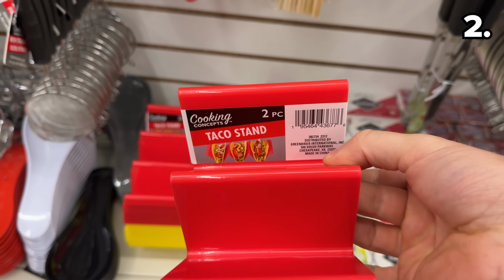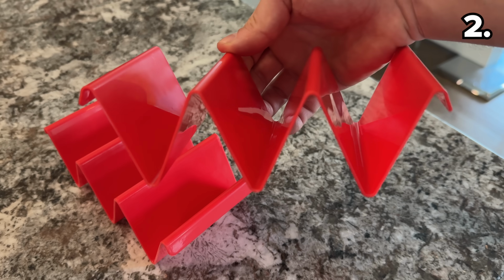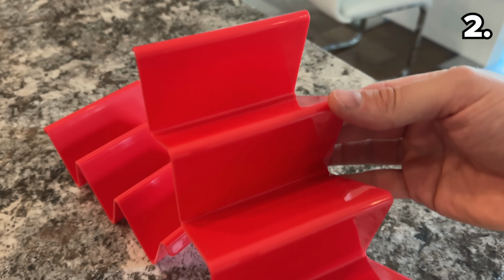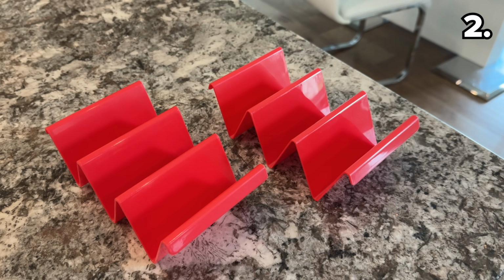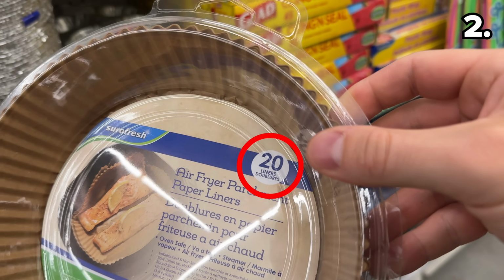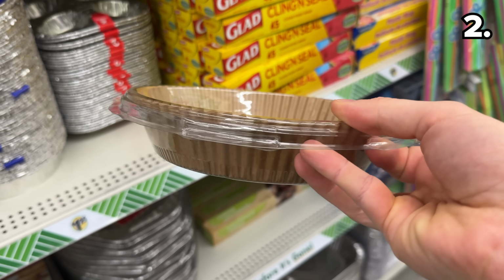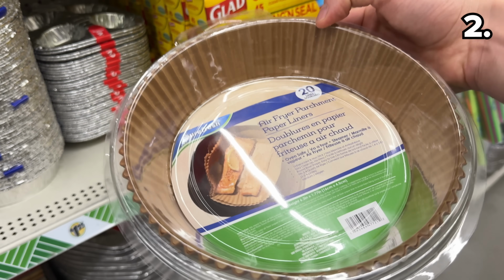In the number 2 spot, it's a hot new Dollar Tree find, and it's this 2-pack of taco stands for $1.25. Considering these cost substantially more from Amazon, this is a solid grab. While we're on the topic of food, a 20-pack of air fryer liners for $1.25 is a superb price given how expensive these can be.